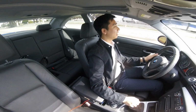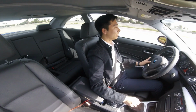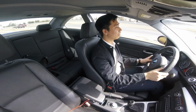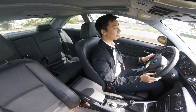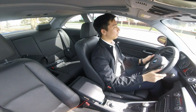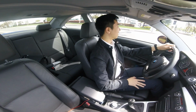For a stock exhaust, it's actually decently loud. Of course, the interior is kind of muffled, but on the outside, it's pretty loud. The stock exhaust cold starts are almost as loud as my Stage 2 WRX cold starts, so that's pretty impressive. So good on you, BMW, for making loud cars out of the factory. This car is also really easy to heel and toe. A lot easier than my WRX.